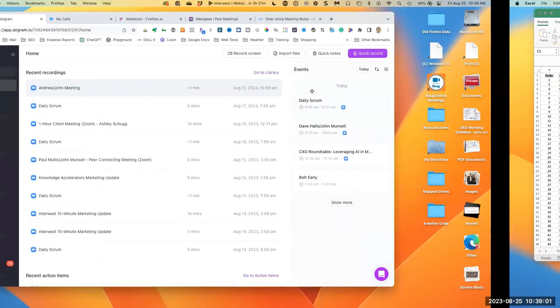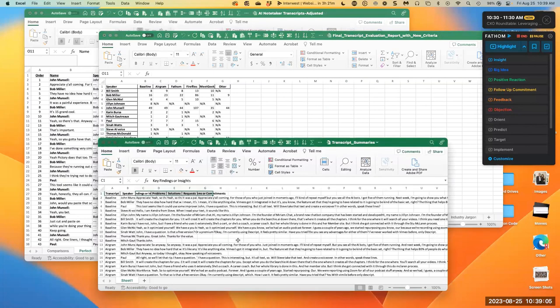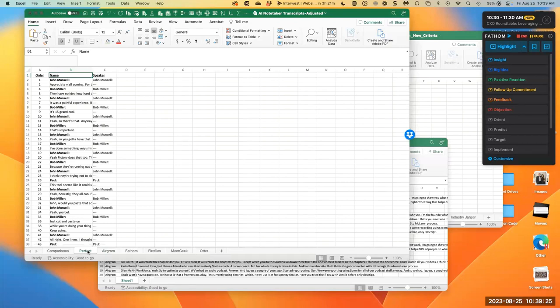So this is the crazy part. In order to get this to work, you can see all these spreadsheets I got here. This is what I had to resort to get this to work. I had to take the transcripts and put them into a spreadsheet. So what Kelly did was Kelly took all the transcripts. She took the best of it.